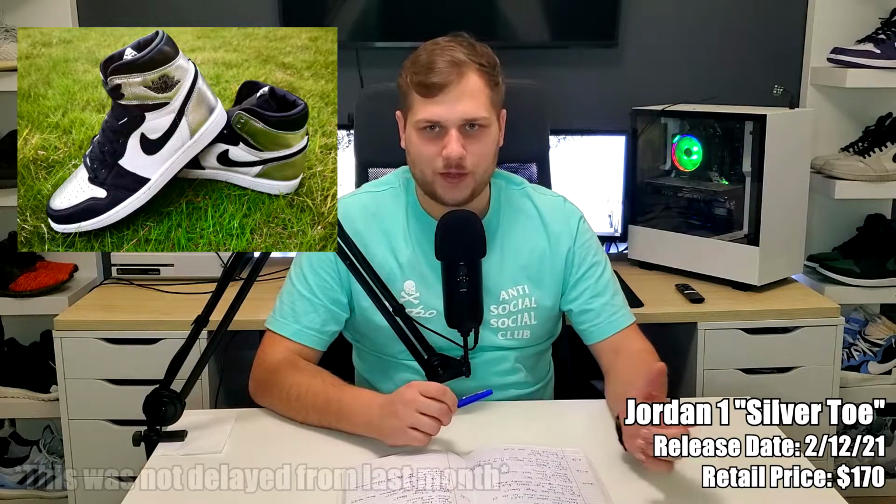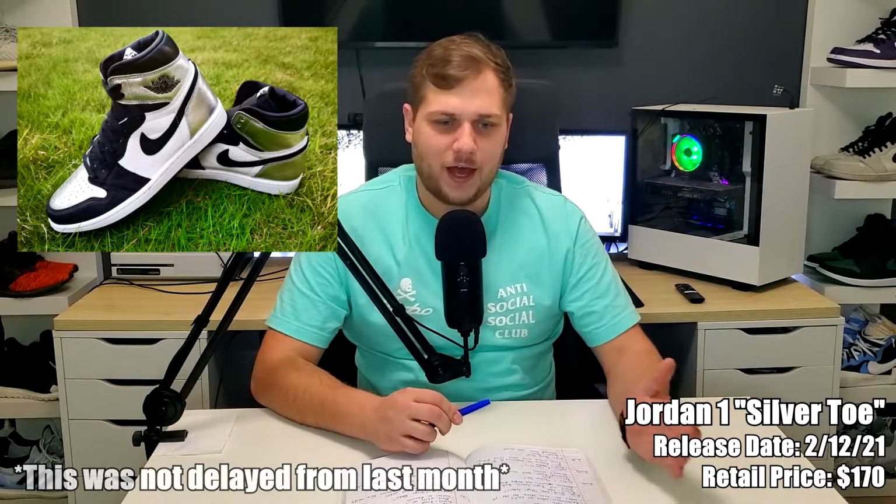And then on the 12th, we have the Jordan 1 Silver Toe. This is, again, a women's release, and it was another one that was delayed from January. I think it was in the January video. It's going to retail for $170. It's got metallic silver all over it, and then black. There's a women's release for the gold one too, the metallic gold one. It's basically the same thing as that, just silver this time.